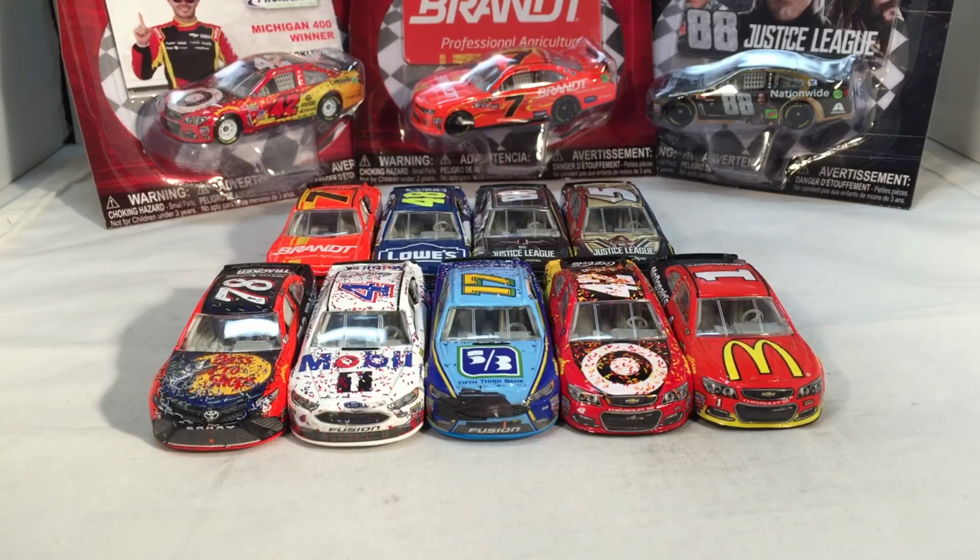Today we are going to be taking a look at NASCAR Authentics Wave 11 for 2017. The final wave of 2017 that didn't actually get revealed or come out until into 2018, but whatever. And a pretty solid way to end off the year. A very, very great wave.